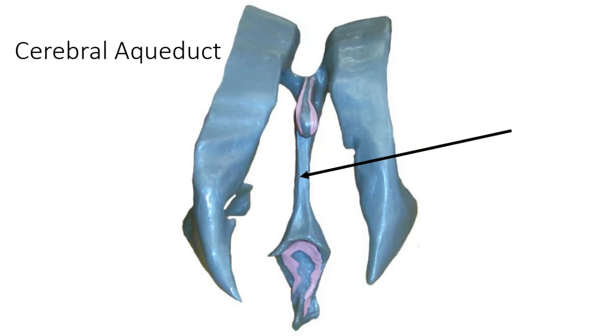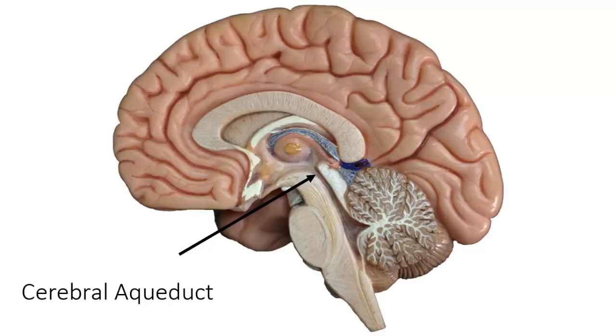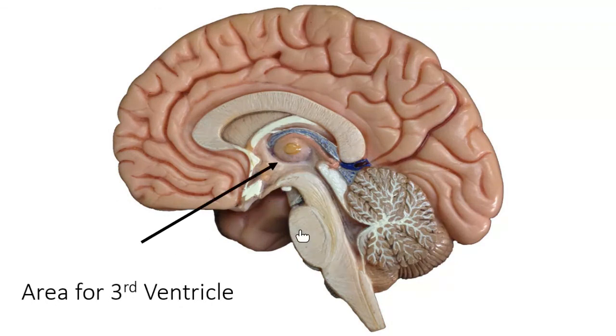So the models that are in your book there that actually have the brain, I'll show you. Here you can see the cerebral aqueduct. It's all this. It's found here in the midbrain. That's the midbrain right there. So it's all here, the cerebral aqueduct all the way down into the fourth ventricle. So you look here, and the arrow's pointing to this region here.